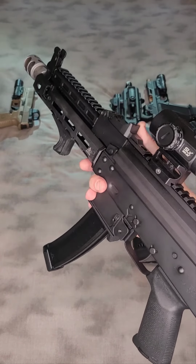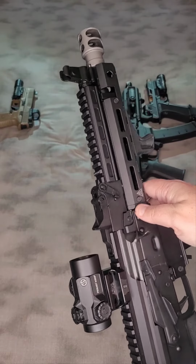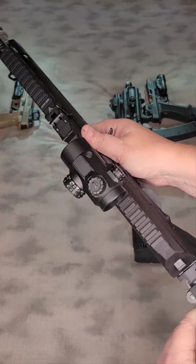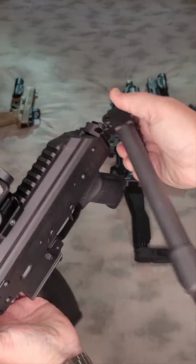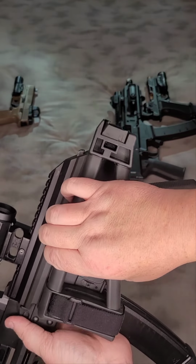Straight blowback again, so recoil again is not going to be the best, but this is also not the lightest in the world. It's probably coming in at about 5.5, almost 6 pounds. So that recoil will be pretty much mitigated. Folding brace here as well helps keep it nice and compact.